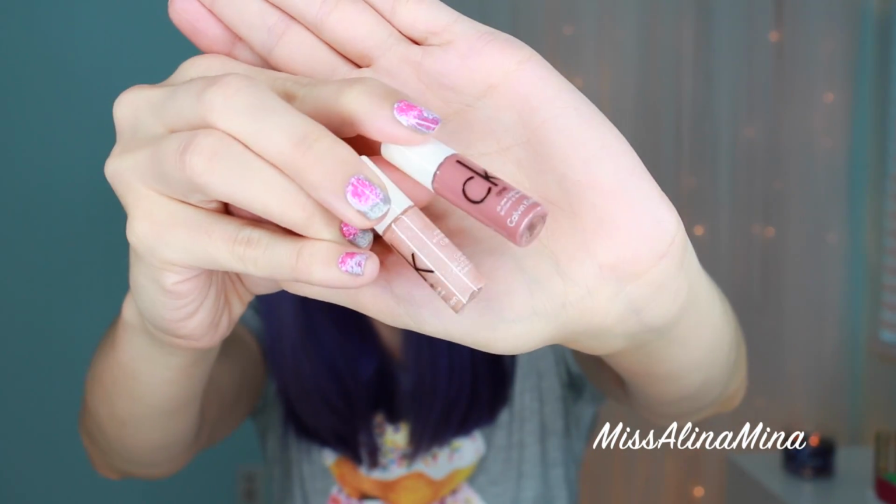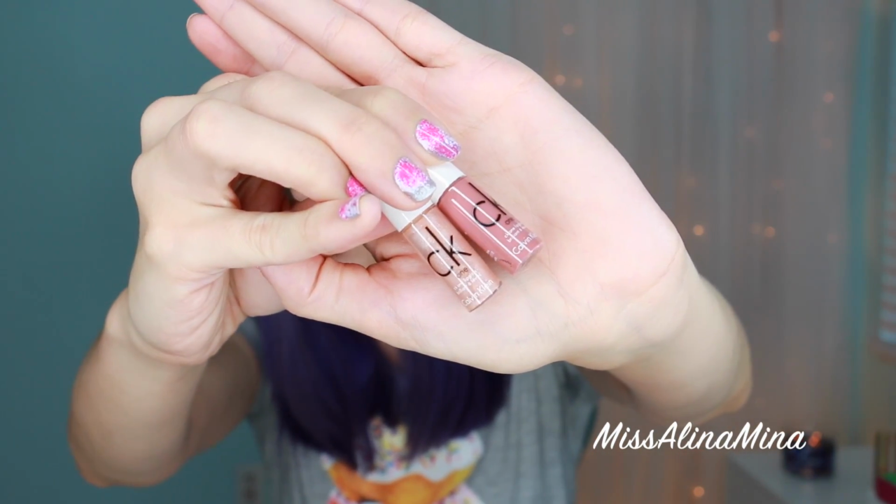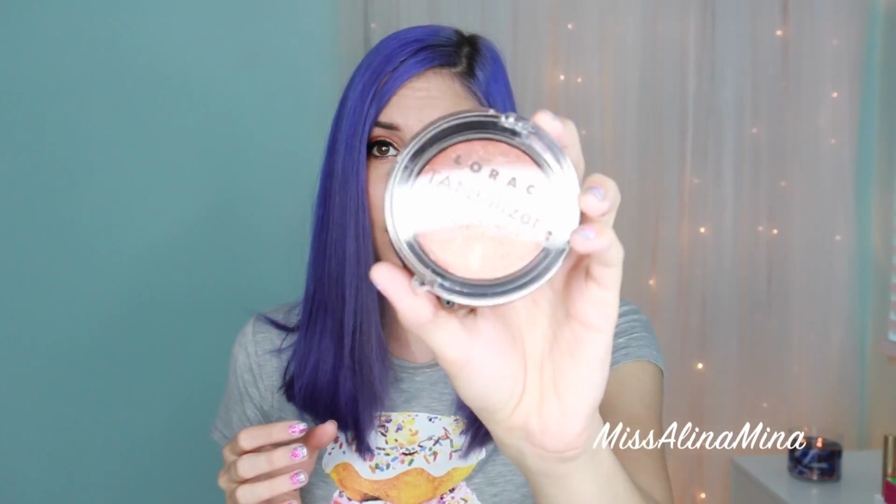So the darker one is Tender and the lighter one is Sugar. So I also ended up getting the Lorac Tantalizer Baked Bronzers. I told myself I wasn't going to get them because I don't need them. And I really wish I had known. I don't know what I was thinking. I really thought the full size was like the smaller version, which I guess is the travel size, because holy bejesus, this is gonna last like 3 years. And I got all 3 of them because I wasn't sure which one I was gonna like. I'm so not very bright.